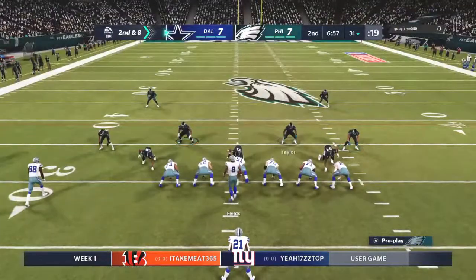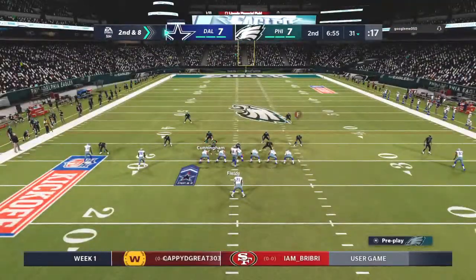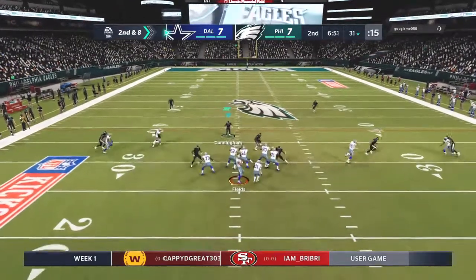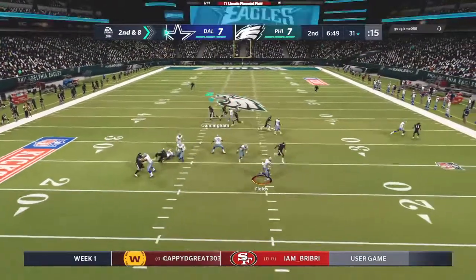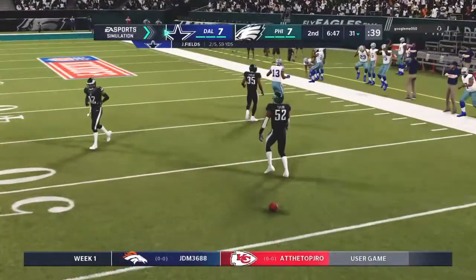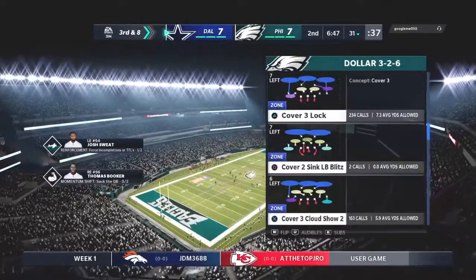The last run got a couple. Here's 2nd and 8. They'll set up to throw. Flush to his right. And that one goes incomplete. He's maybe lucky it wasn't a fumble as he got hit as he threw it.